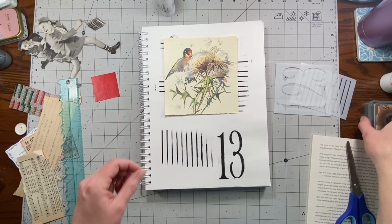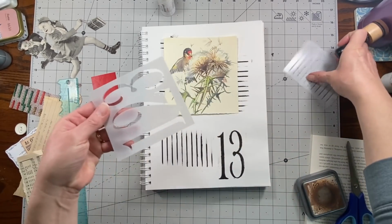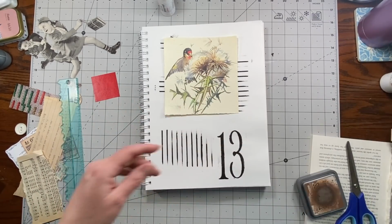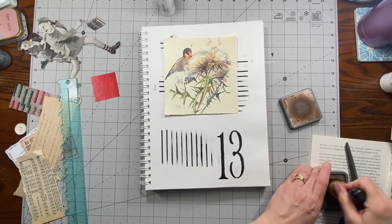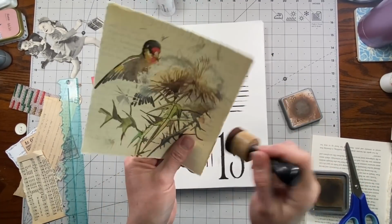Don't know where I want it. Kind of need to ink it. Oh, I want to show you guys these come clean pretty good. So that's always nice. I just put warm water and wiped them right off.